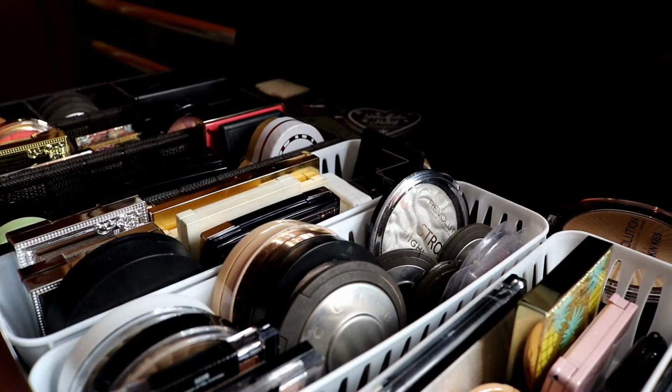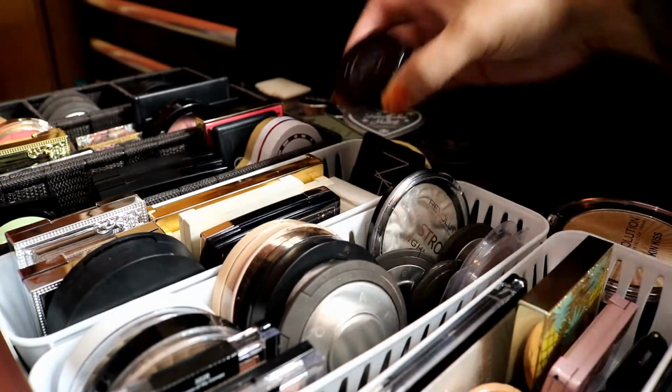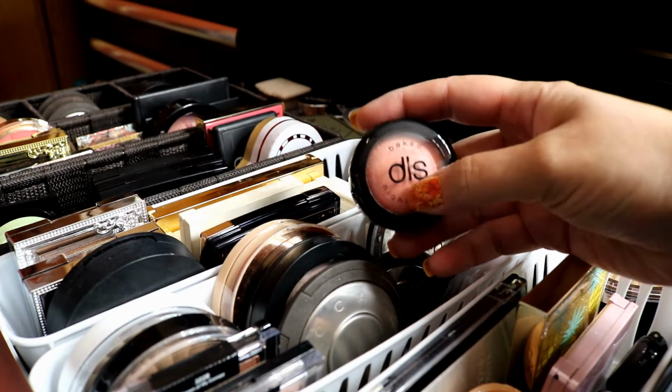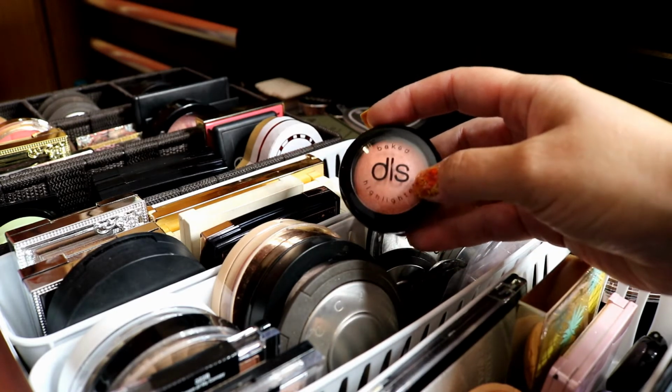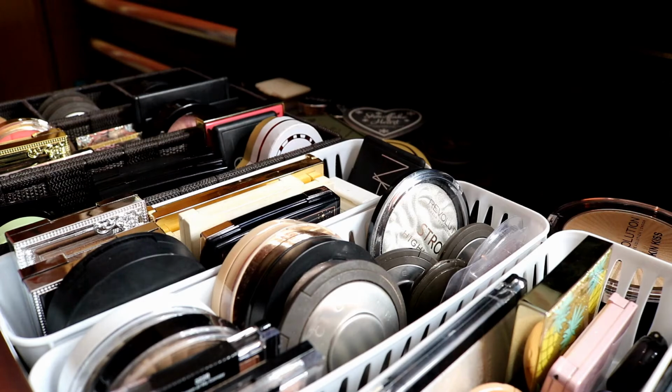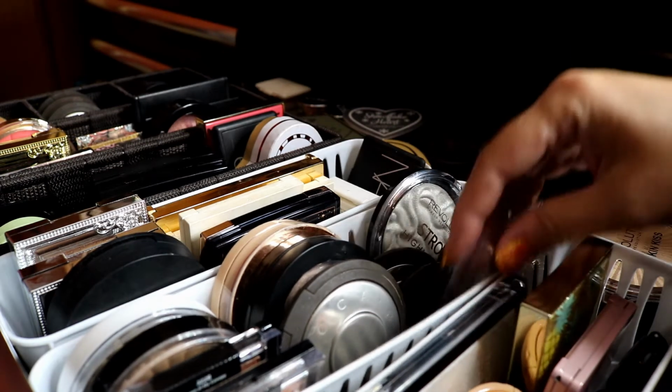And then for highlighters, I was really thinking about, what was it? This one this past week. It looks pretty pink in the pan, but it is a really pretty pink highlighter, so I'm going to pick that one. And then which other one should we do this week?